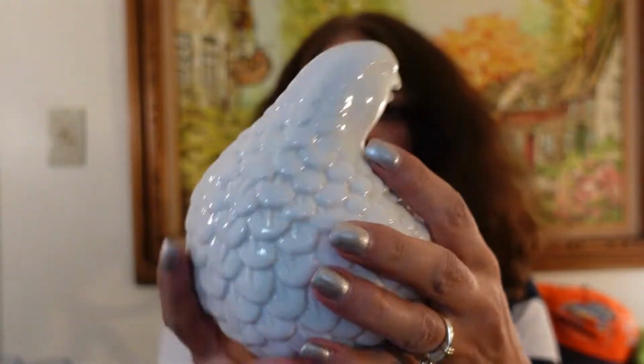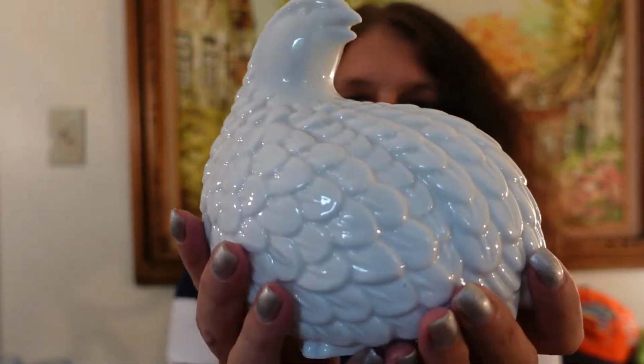Let's see here. I have 2 items on this side and 4 items over there, but 2 of them over here go together. So let's see here. Let me show you this one first. Oh, wrong way. There it is. Now you can see it.